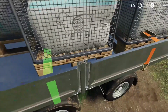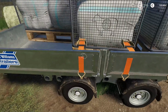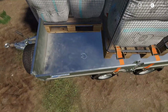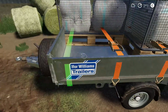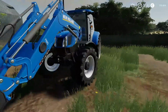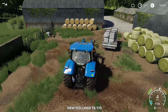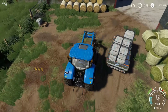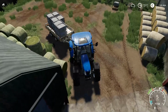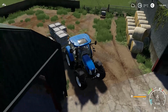Let's get them strapped down. Get these things knocked out. One more. There you go. And last one. Alright. Now we're all set. Get this thing around here. Drop off those forks and my spikes.